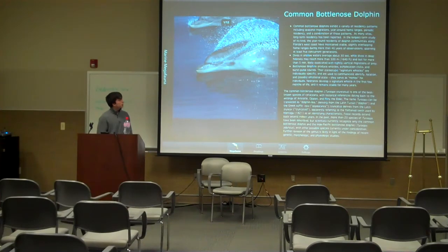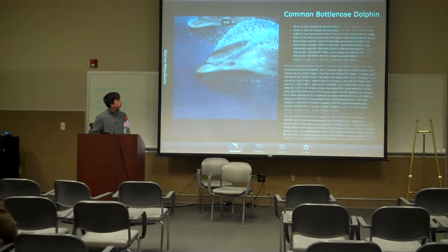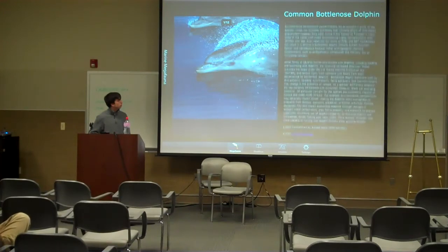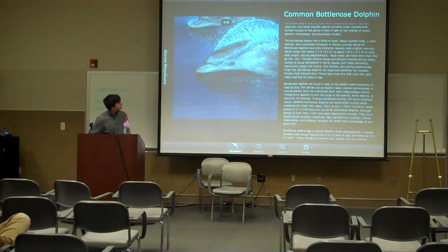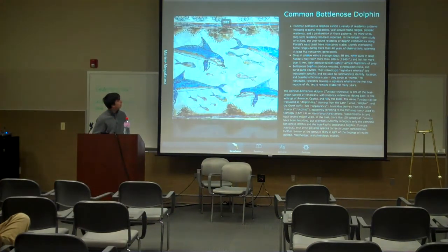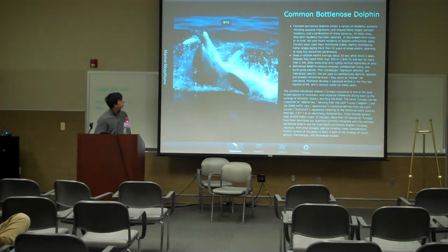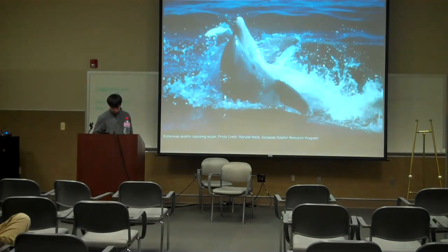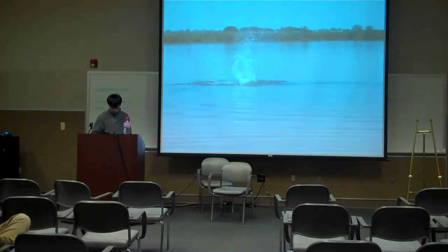So here's what you see as soon as you open the app. This is an example of one of the species profiles. The latest species profile we have is the common bottlenose dolphin. On the right here is the description of the dolphin, all written by experts, so it's the latest material. And then here is the tray of media. So all these images here, click on one, open the full screen. It's got a description of what's happening in the photo, the people who took it. This one is from the Sarasota Dolphin Research Program.